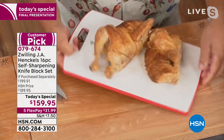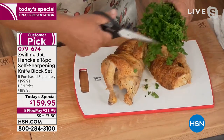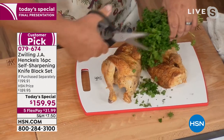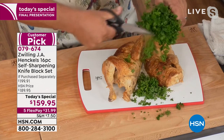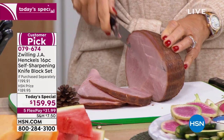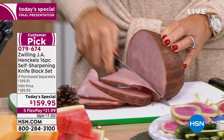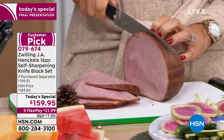It looks absolutely beautiful this way. You're also going to love this for your herbs. They're great for trimming flowers outside, and you'll use them for opening boxes. I was playing origami with a tin can earlier with these, making shapes out of tin cans. It's such a beautiful set of shears. It's worth it for the shears alone.